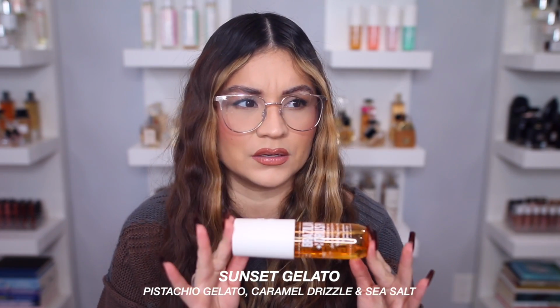So I did smell them side by side and I can definitely see the similarities because they both have that toasted pistachio note, and then the mixture of the sea salt with the caramel drizzle gives that salted caramel vibe. One thing I did notice, because I tested these side by side, this lasted a lot longer on my skin compared to the Sol de Janeiro one. And these are pretty expensive fragrance mists. I think they're like $22, something like that, for a fragrance mist. For the Victoria's Secret one to last longer than that, I was really impressed.